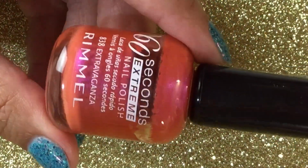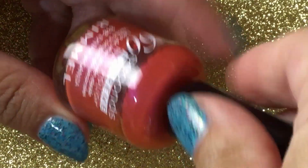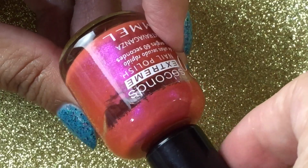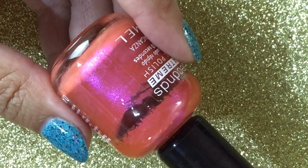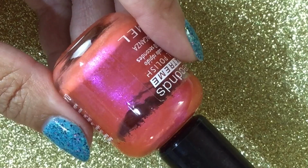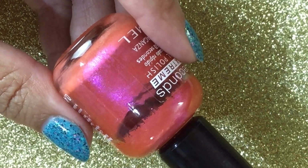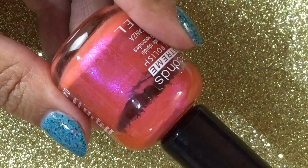Then, this is so dumb, but this is the polish I wore for my wedding. And it's super thick, but I just cannot bring myself to get rid of it. This is called Extravaganza. It's sort of a coral polish with pinky shimmer. So in my wedding bouquet, I had these really beautiful, what are they called? I can't even think of the name of the flower, but they're orange and really big. Bird of Paradise, I think that's what they're called. I had those in my bouquet.